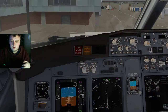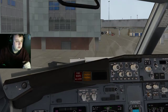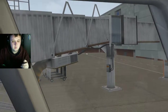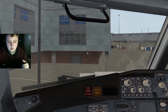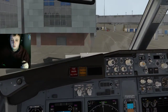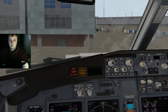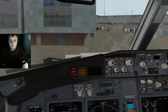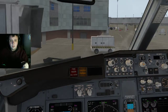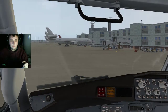Montreal traffic. I don't even remember what our name is. I think it was just like D123. Delta 123 is departing Gate 65 for runway 24 left. Pedals here. It's probably not the proper way to do it, but that's the way we do it.